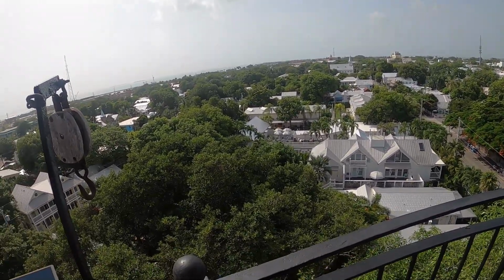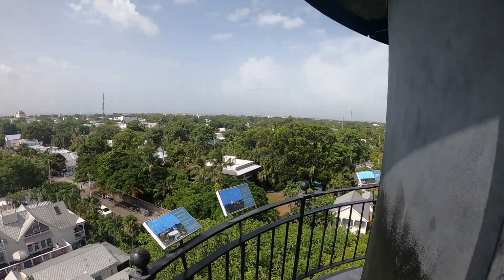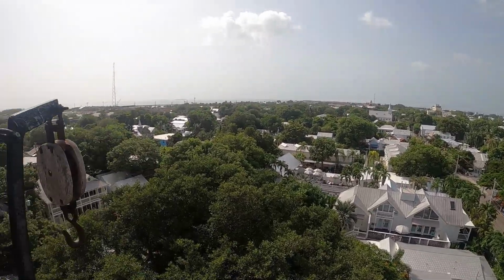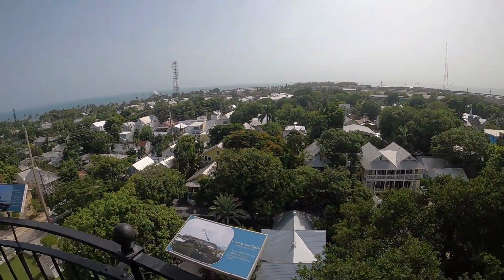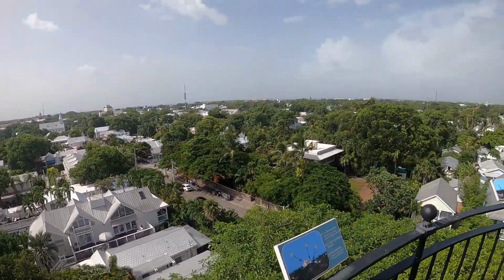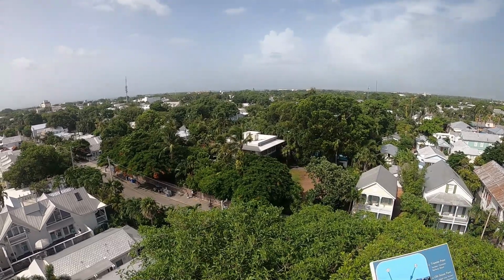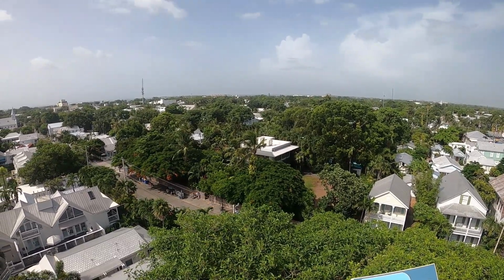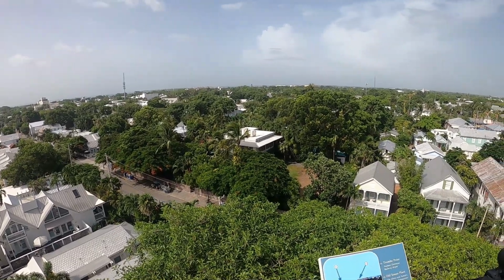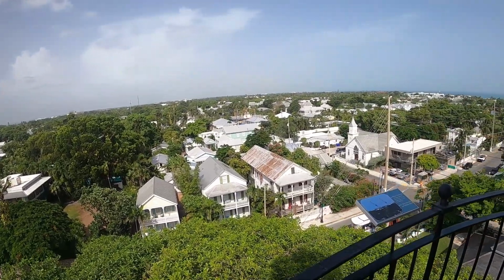All right, we're at the top of the lighthouse. I was trying to find, there's Hemingway house right there. Hemingway, after nights of drinking, used the lighthouse to find his way home. It is across the street. That's a good little walk up here.